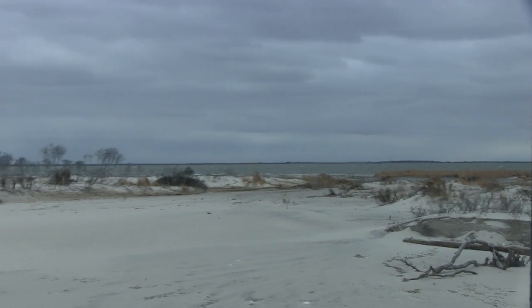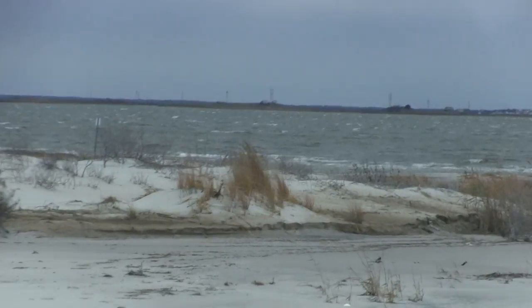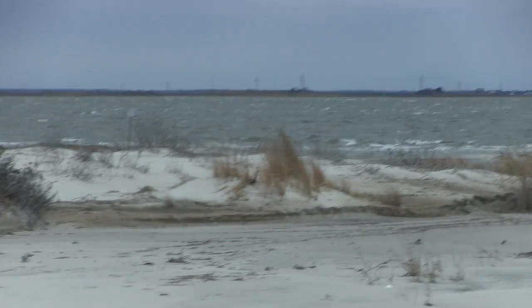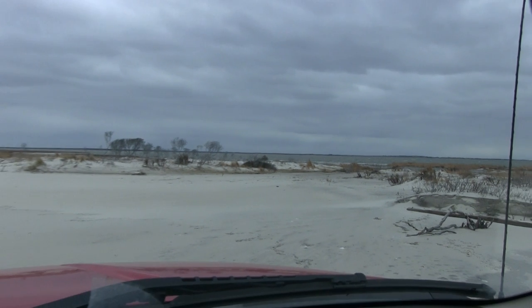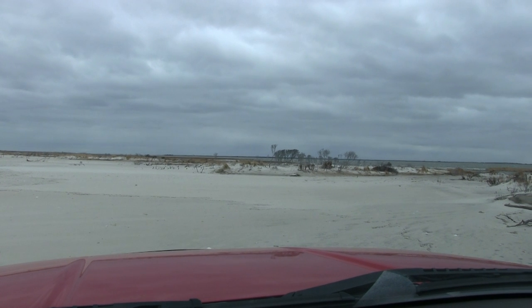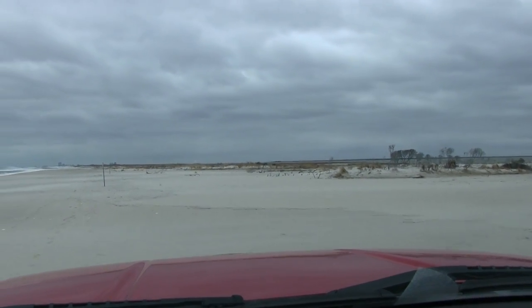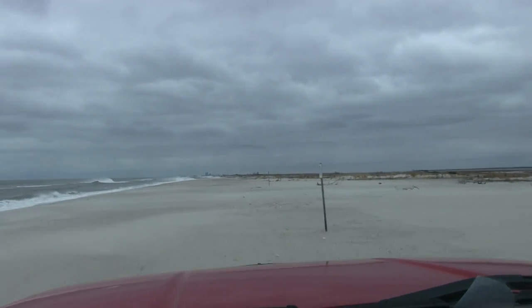In fact, let me focus in a little bit here. You go further in here and you'll see there's not even any vegetation anymore. Any waves coming in up here a little ways, you have a little bit of sedge still showing, but down here nothing. So this would be the breach point, but again, we're hoping like anything that the beach replenishment will cure that.